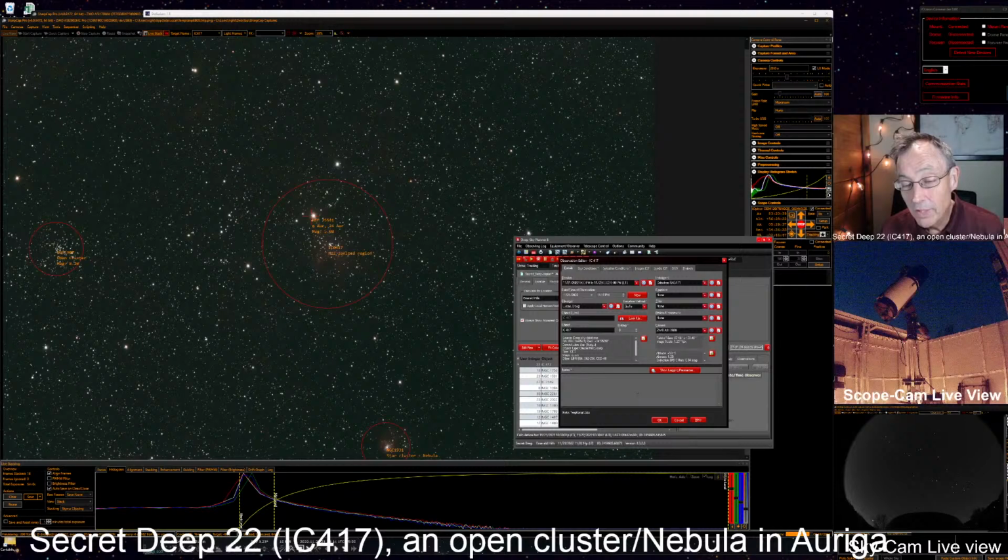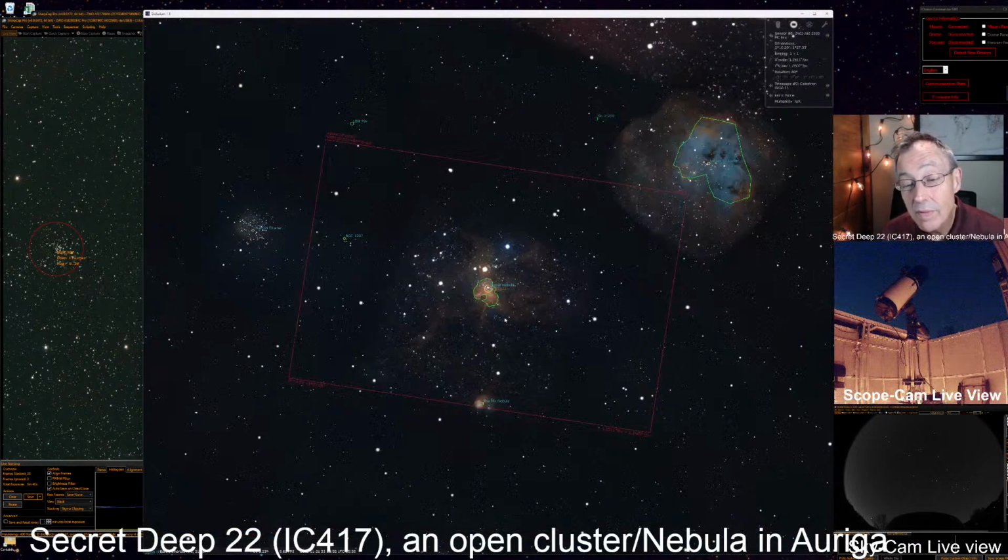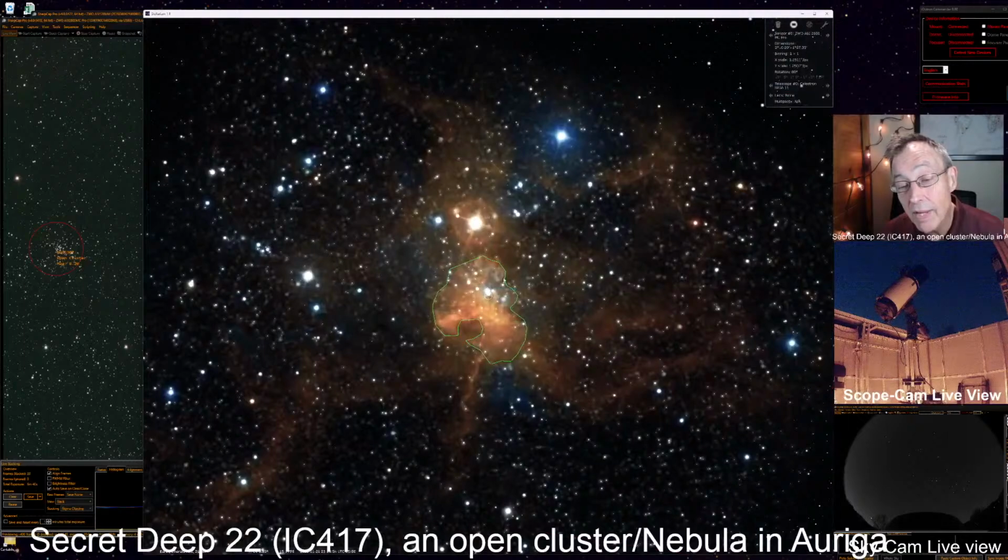So let's just jot down here that IC417 is the, I guess, hydrogen 2 ionized region. The cluster is Stock 8 and is not identified in Stellarium, is it? No, I don't think the cluster is identified at all.